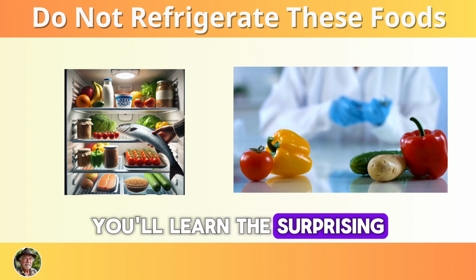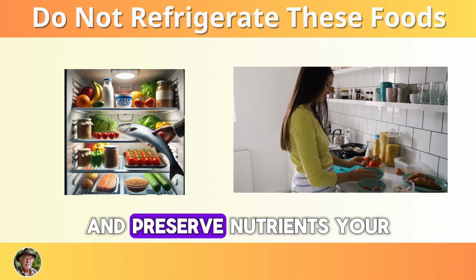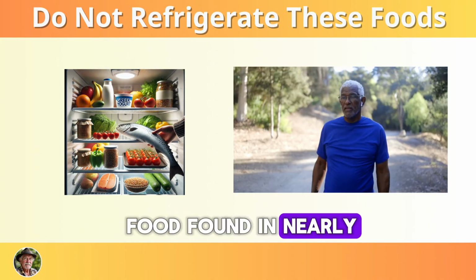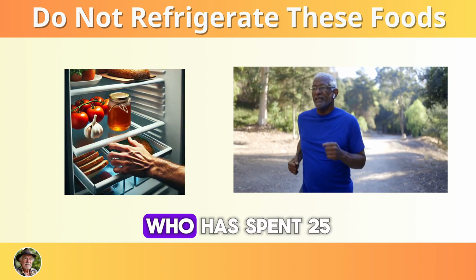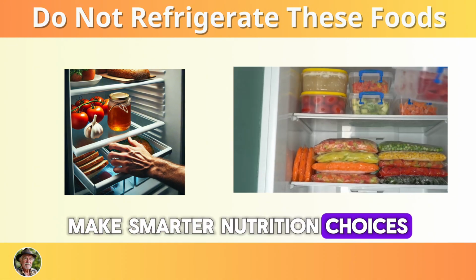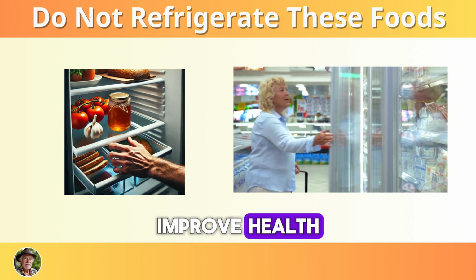You'll learn the surprising science behind each one and simple ways to protect your health and preserve nutrients your body needs. Let's start with a food found in nearly every kitchen, one that may be working against you. Hi, I'm Vernon, a clinical nutritionist who has spent 25 years helping older adults make smarter nutrition choices. And I've seen firsthand how proper food storage can dramatically improve health.